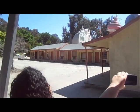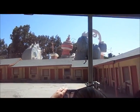Welcome to 2 of the most famous sets still standing in Hollywood, the Bates Motel and the house from Alfred Hitchcock's Psycho.